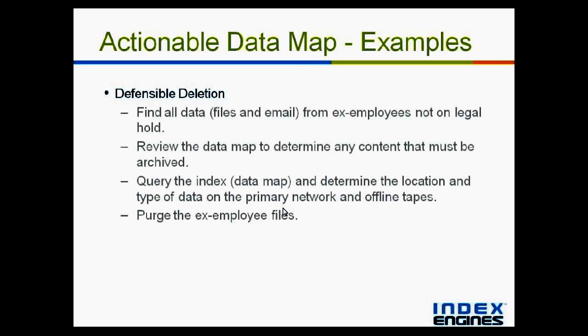And one of the common things that we see over and over again, common requests we get in this process, is purging ex-employee files. As your employees pass through the company and leave the organization, their data sits there and lives forever. And unless you go out there and manually get rid of it, it's never going to go away.